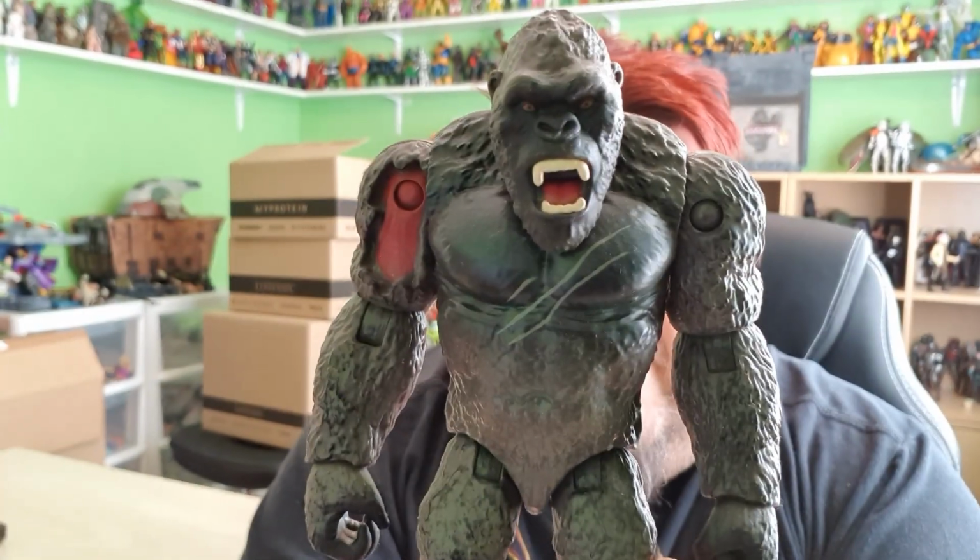I think at some point, when they have their first clash, one of the scales from Godzilla's tail might rip off into the skin of King Kong or something, and he's going to pull that out and then use that as a weapon. That's what I think it's potentially going to be anyway.